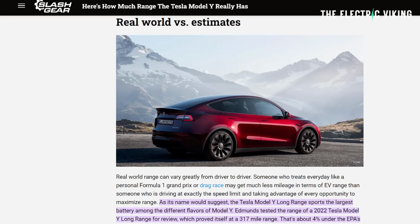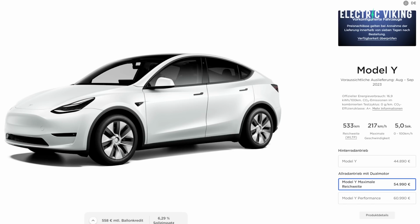Essentially what has happened here is ADAC have gone and tested the Model Y standard range. They've called it the long range in their publication to tell their buyers the efficiency and range is really bad, when actually they've just pretended to test the long range when they tested the standard range. Now, if you don't believe me, you can check. There's probably about 10 different verified sources you can easily find showing the Model Y long range has a real-world range of 500 kilometers or more.